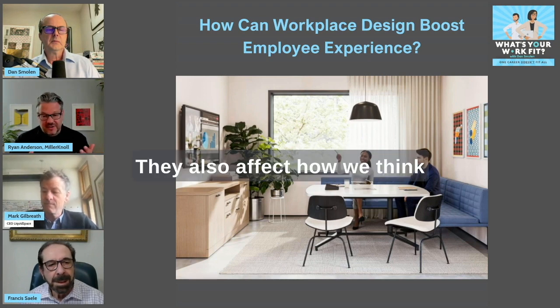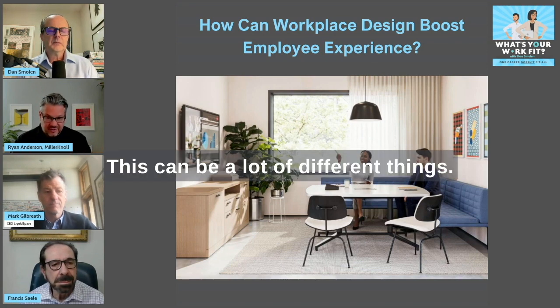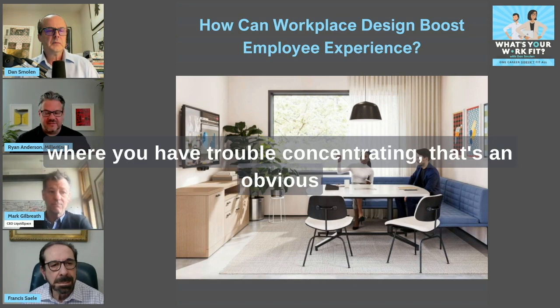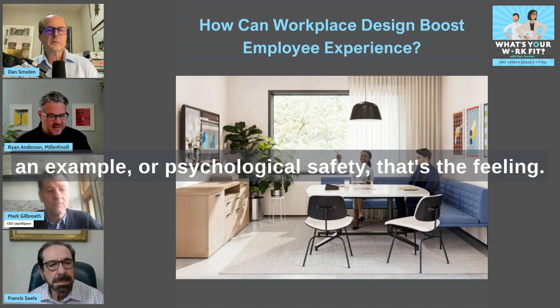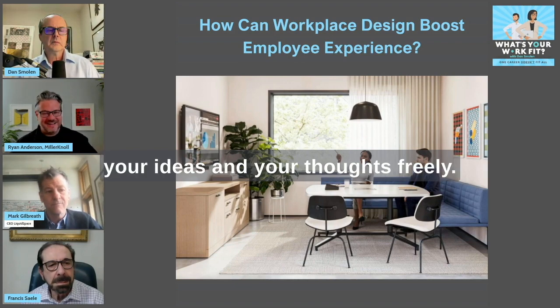They also affect how we think and how we process information. This can be a lot of different things. If you've ever been in an environment where either it's super overstimulated, where you're distracted, where you have trouble concentrating, that's an obvious one. But it actually goes a lot deeper. So if we think about psychological comfort as an example, or psychological safety, that's the feeling like you have permission to share your ideas and your thoughts freely. Some of that relates to the people you're with. A lot of it relates to the people you're with. But a lot of it has to do with the space as well.